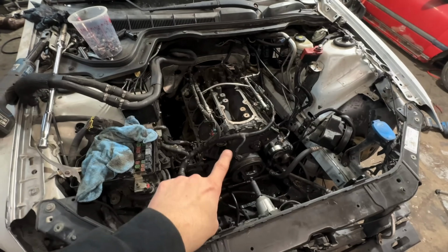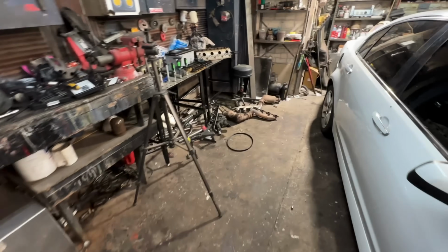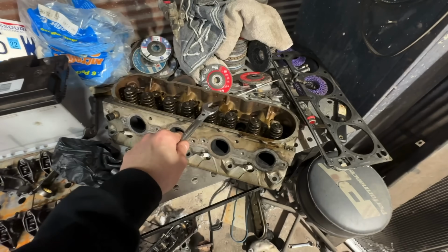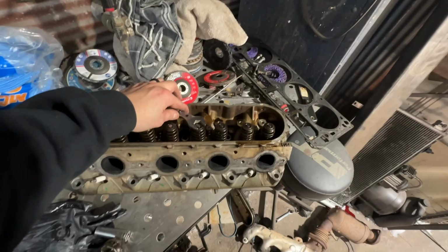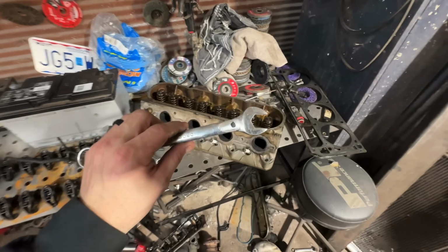What we're gonna do once we get that off is rip the front end, the whole front section of the motor off. And I'm gonna have to change these valves out. And I saw a really cool trick online. You drill a hole in a wrench and you can run a bolt down to basically hold the spring, push it down and get your little keepers out, because I don't have the right tool to do that. We're gonna try that first.